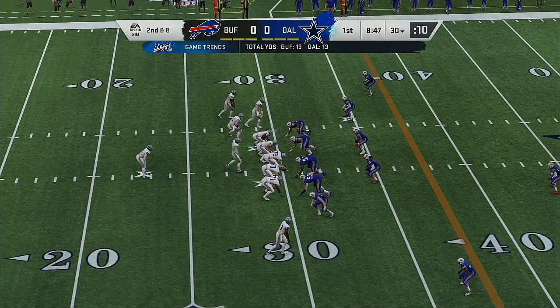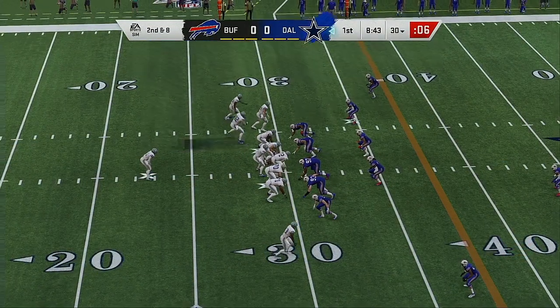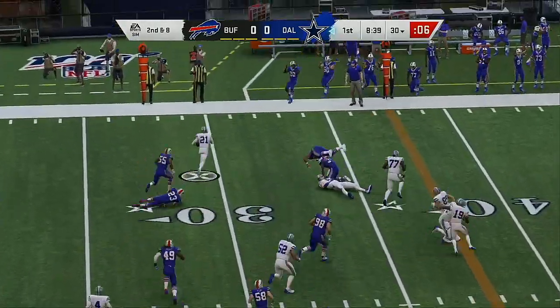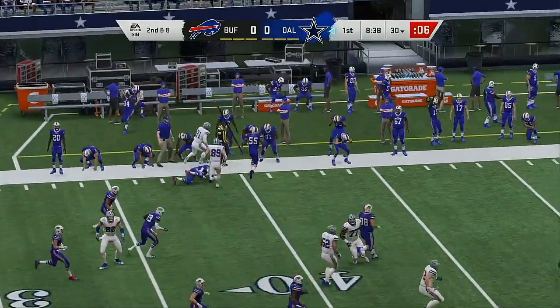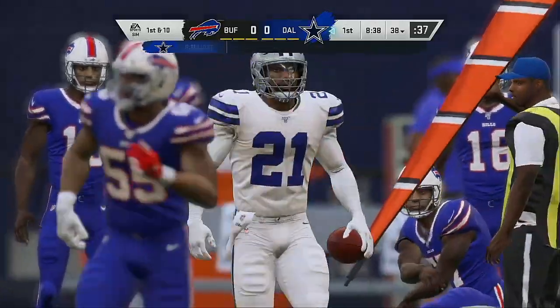The last run got a couple. Here's 2nd and 8. Double time, double time. They'll try the sweep with Elliott. Gets through, and now an opening. That one, a first down pickup of 8.